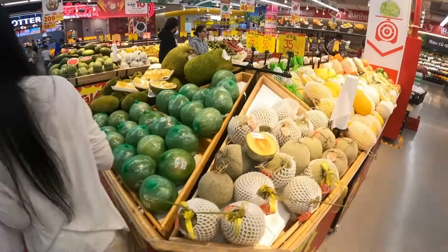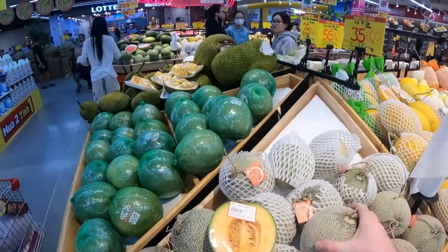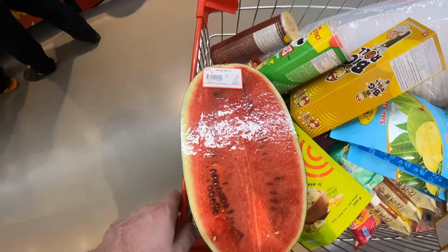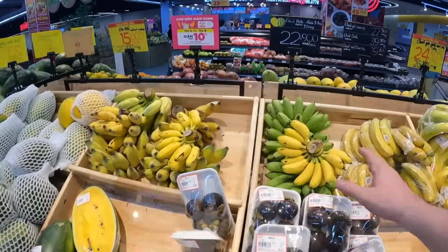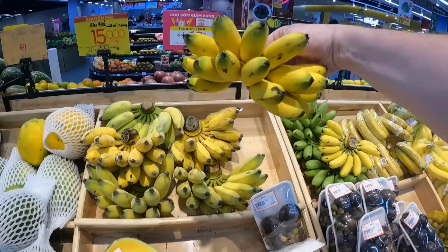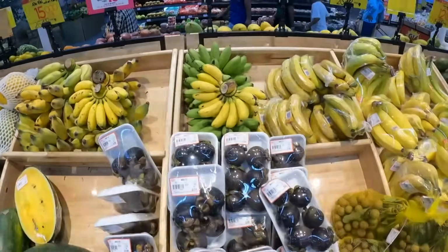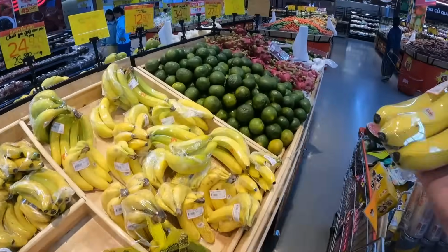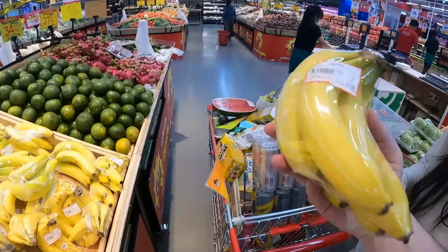So we're getting a cantaloupe, which is $1.50 per kg. We'll get that weighed. Got half of a big watermelon for 70 cents. See a local bananas. They're these little guys. That's what grows out here in this region. But I just like the Dole ones because they remind me of home. That's what bananas look like when we buy them in America. So I get the Dole guys.